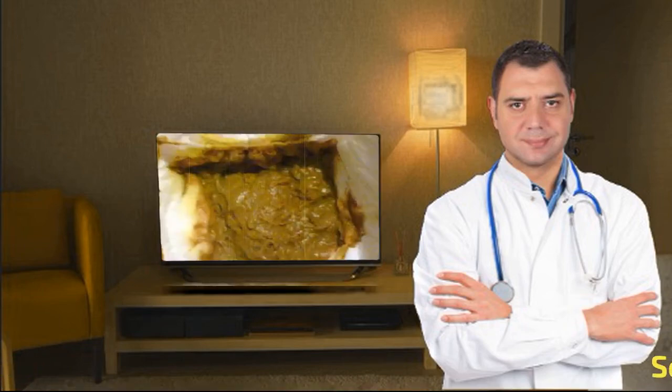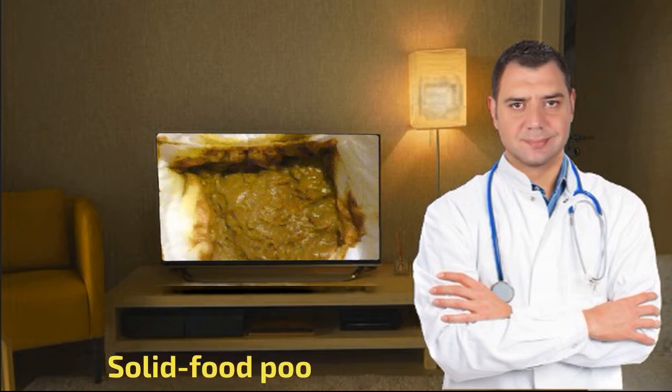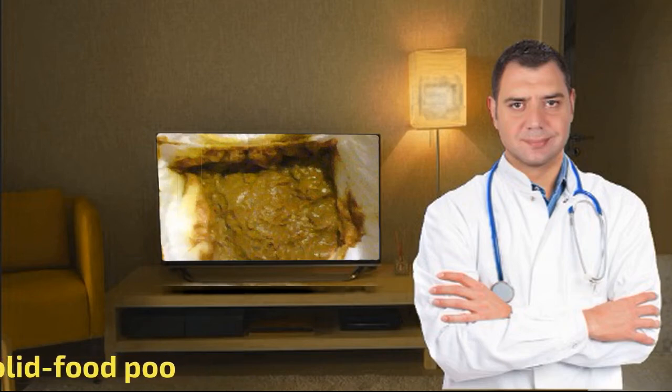Solid food poo. Once your baby's eating solid foods, you'll quickly notice a change in his poos, especially if he's breastfed. Solid food stools tend to be brown or dark brown and thicker than peanut butter but still mushy. They're also smellier. You may notice that your baby's poo takes on the color of the food you give him. For example, if you feed him carrots, his next poo may be orange. And a beetroot poo can look quite alarming.